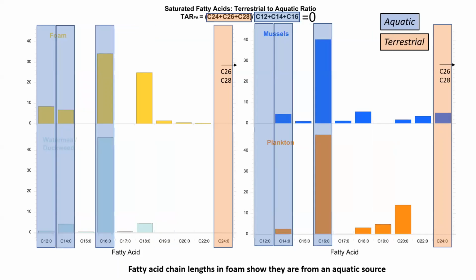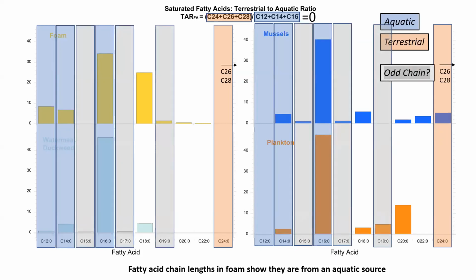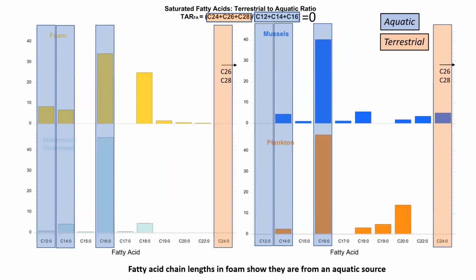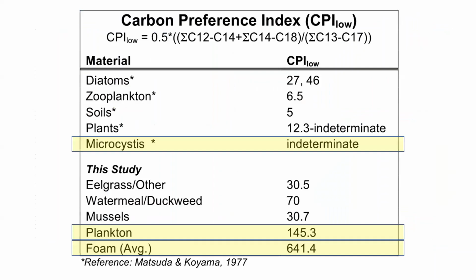There's one more thing we can look at that gives us a lot of information, and that is the odd chain. Everything I was talking about before, these terrestrial and the aquatic, they're all even chained. These odd chained fatty acids tell us how fresh the sample is and if there's any microbial inputs. And we can also calculate something called the carbon preference index. What this shows is this number becomes really high as you have mostly even chain fatty acids, and it becomes lower if you have more odd chained.